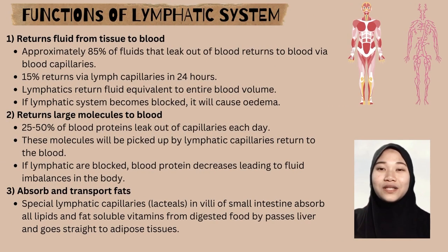We have 5 functions of the lymphatic system. The first one is returning fluid from tissue to blood. Approximately 85% of fluid that leaks out of blood returns to blood via blood capillaries. 15% returns via lymph capillaries in 24 hours. Lymphatic return fluid is equivalent to the entire blood volume. If the lymphatic system becomes blocked, it will cause edema.